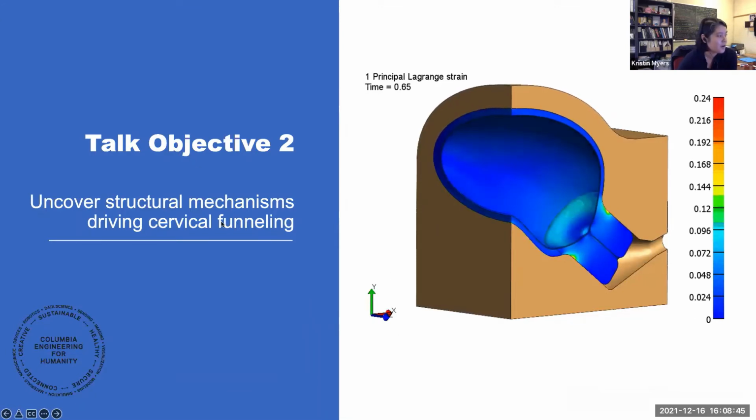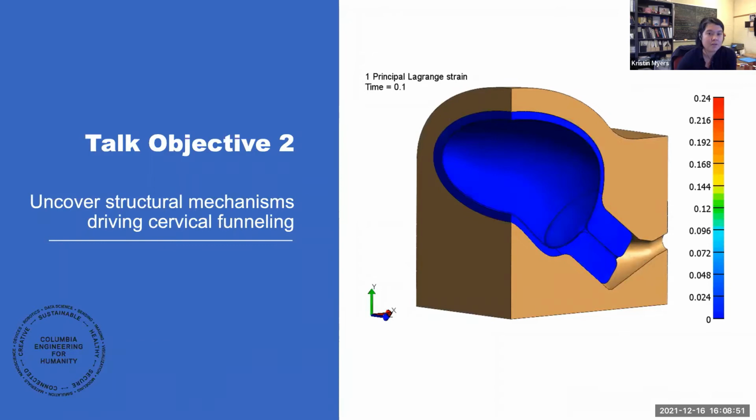So I'm going to talk about uncovering structural mechanisms of something called cervical funneling. Cervical funneling is what happens when the fetal membranes fall into the inner canal. Clinicians can see this clinically, and that is a sign of a high-risk pregnancy. So we want to understand the structural mechanisms that happen before funneling. Do we have pinching of the uterus here? Do we have failure of the cervical material? So we're going to talk about how we derive these models from clinical data.